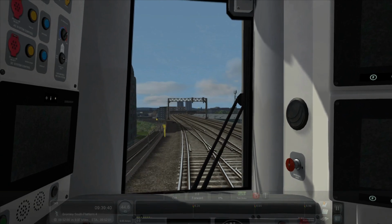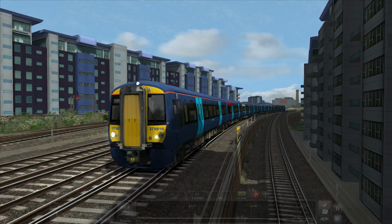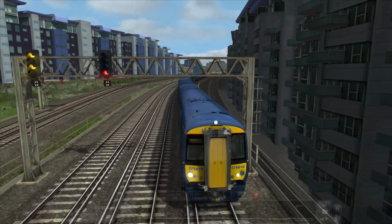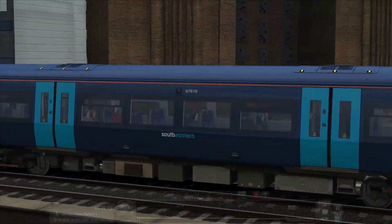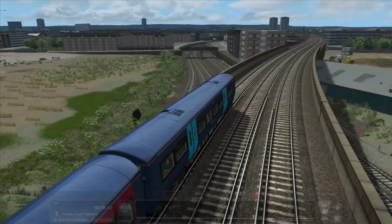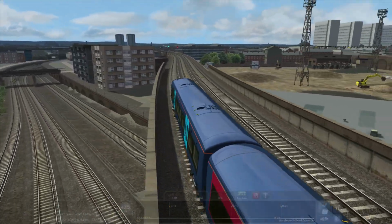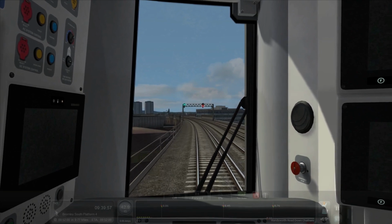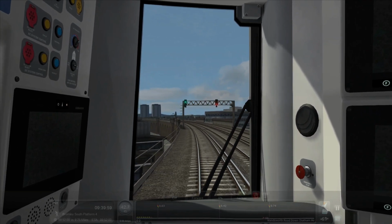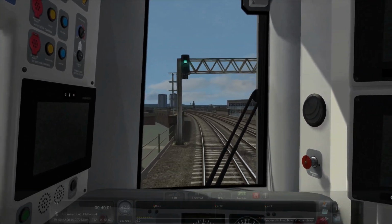Now I've got to be careful because there is a nice little steep downhill here. There is a nice little steep downhill indeed. Look at this. Train's going to Ramsgate. It's going to Ramsgate via Chatham. It is indeed. Alright, here we go. Because you can go the other way. You can go via Ashford as well if you so desired. Down via Maidstone East and Ashford into Ramsgate.